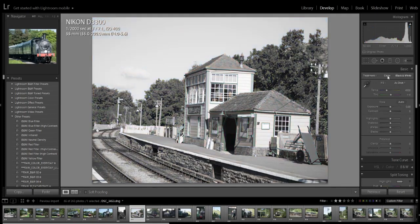Let's go back to the black and white theme. Oh, actually, it does look quite nice in black and white. This is not an original signal box. It's one that they've made, I'm going to say, in about 2013, something like that. So it's relatively new.